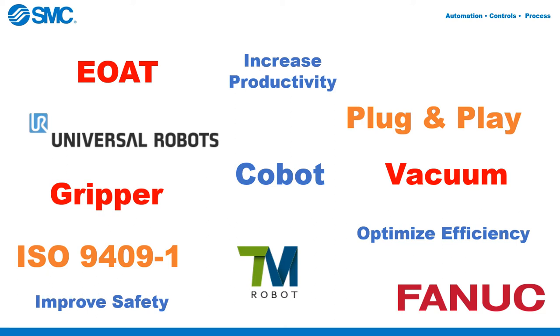Plug and play refers to the all-in-one incorporation of all components you need in order to operate the end effector, and in most cases that we'll talk about today, it includes the software as well.